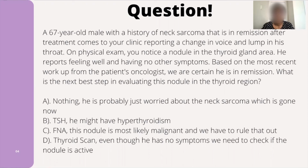Is it A, nothing, because he's probably just worried about the neck sarcoma, which he doesn't have right now? B, should we do a TSH because he might have hyperthyroidism? C, should we do an FNA, fine needle aspiration, because this nodule is most likely malignant and we have to rule that out? D, should we do a thyroid scan, even though he has no symptoms of hyperthyroidism, because we need to check if the nodule is active?